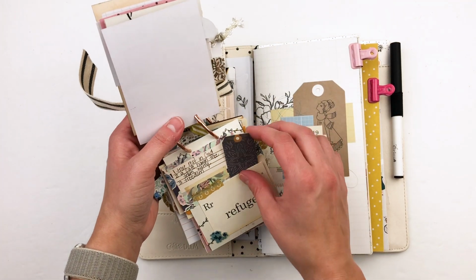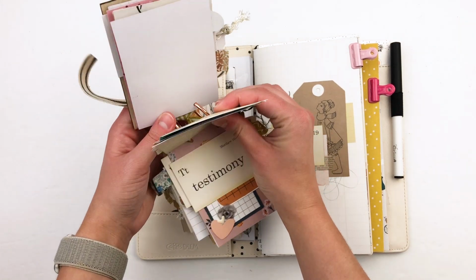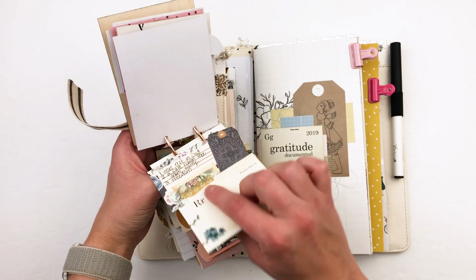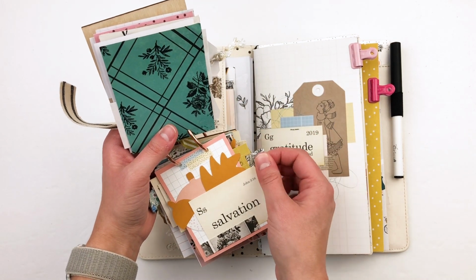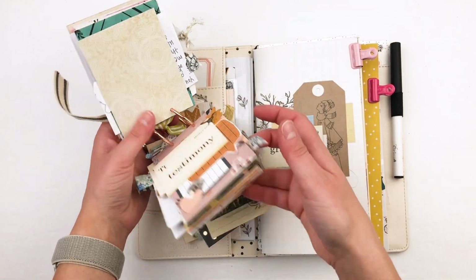And so this was one of my favorite ones. I just love that color of the blue florals behind it. And so you'll see as I went through, some of the pages, I wrote it right on there. Other pages, it had its own little pop out. So those are basically what I did throughout.